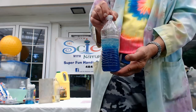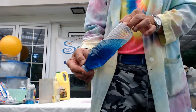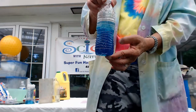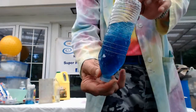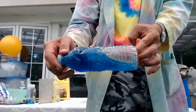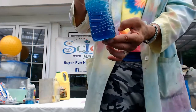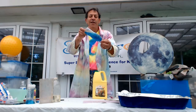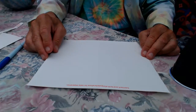And make sure your teacher tapes the bottle top shut or uses a hot glue gun, because when you get home, you don't want this oil and water to spill onto your floor, because that'd be very messy and your mother would be very unhappy. So now we have a blue wave bottle. Make sure you write your name on the lid so you know it's your bottle, and you can keep this for years. Isn't that cool? That's called a blue wave bottle with Nature Jack.